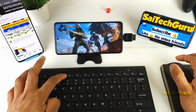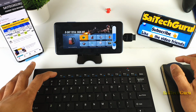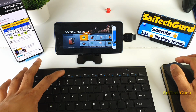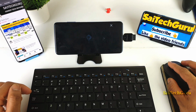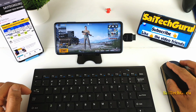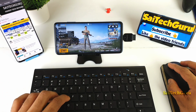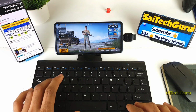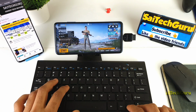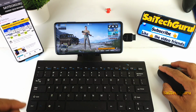I think, can we increase the volume? Let me try to increase the volume using the keyboard. Yes, it's possible to increase the volume using the keyboard, as you can see here, friends. We try to click here. As you can see, the mouse is working fine without any problem, but the only problem is that the arrow marks and AWST don't work either. So let me see what will happen if I try to start the game.